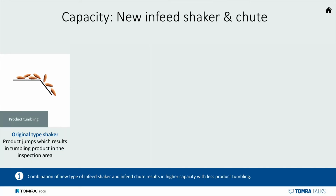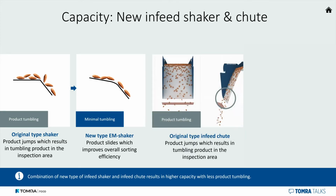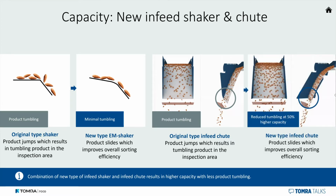So when talking about capacity, we have to talk about how we achieve this capacity. Well, you start with the way you feed the product. We have changed from an unbalanced shaker to an electromagnetic shaker. Why? An unbalanced shaker typically uses a higher stroke, low frequency. That means your product is jumping a little bit along the pan. That creates a little bit more tumbling as it rolls through the machine. Versus an EM shaker, we're using high frequency, low stroke, and this product is flowing almost like sand or almost like a liquid, and it's really creating a nice setup for this machine to inspect the product in the perfect way.